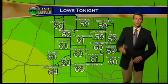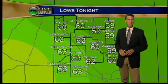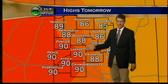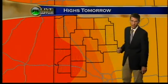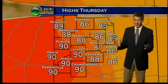59 tonight in Rochester, 61 Monticello, 63 Lafayette, and 64 at Perrysville. Tomorrow, a very hot day, 85 to about 90. 90 Lafayette, Fowler, 88 at Monticello, and 91 at Pine Village. And Thursday, even though, like tomorrow, there'll be a lot of wind out of the south, it's still going to be hot: 85 Rochester, 90 Lafayette, and once again, 91 degrees at Pine Village.